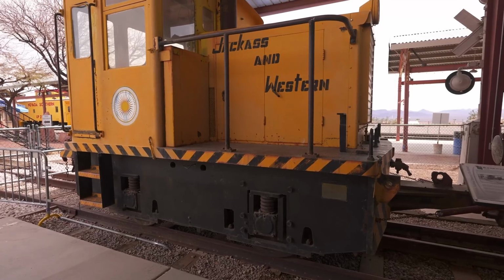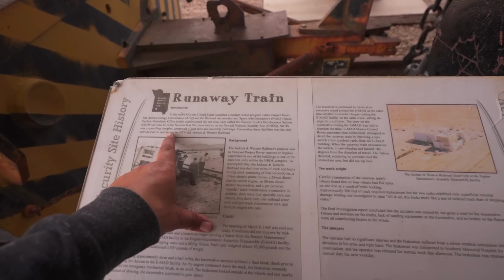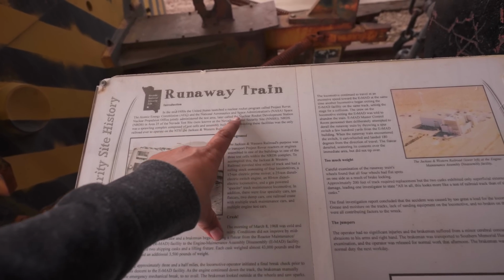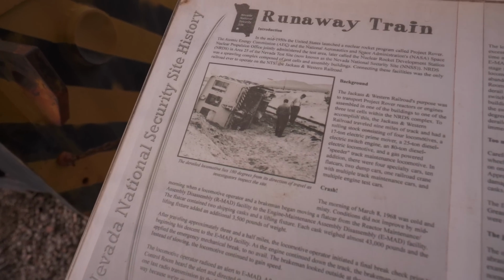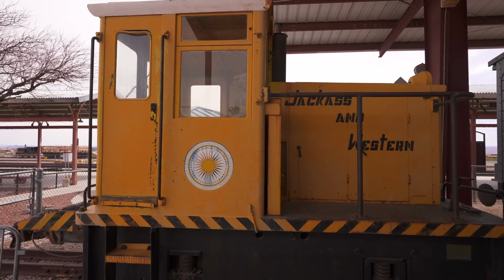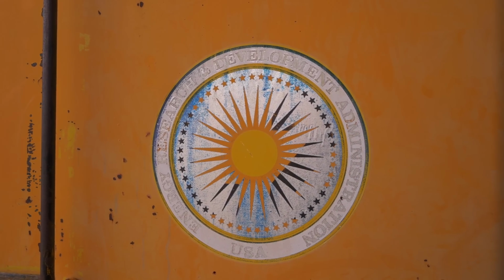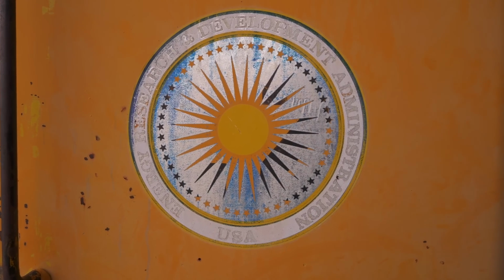Ooh, it's the Jackass and Western, which used to connect the nuclear test site and the nuclear rocket development station. Wait a minute, Doc. Are you telling me this sucker is nuclear? This is awesome. Apparently this one was involved in a little crash. So weird to think that this was a little nuclear rail line. Not that it was powered by nuclear. No. This sucker was diesel. Just that they had their own little rail line in the desert connecting nuclear facilities. And look at that seal. Energy Research and Development Administration, USA. I have never seen that before in my life.